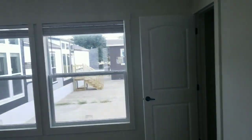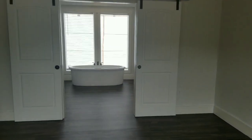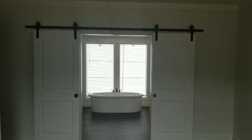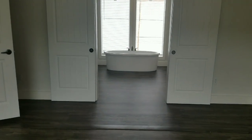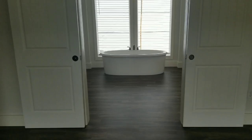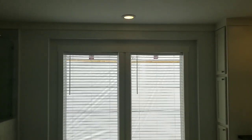And the second closet here, big deep closet. I just love the space in here. So much room, so much space. And then get a load of this. You've got the dual sliding doors that go across the face of the entry into the master bathroom. Country style tub is the centerpiece of the bathroom, really shows off with those big windows at the back.